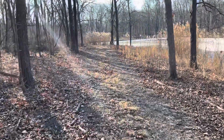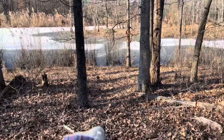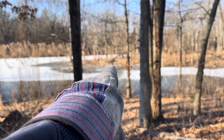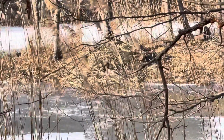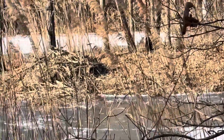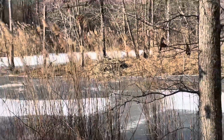Okay, here's something neat we'll show you. So off this pond here, you follow this trail. You see the cut there in the cattails. You want to cross right over there. See if I can zoom you in. That's a beaver hut piled up over there. It's not really a dam because this is a pond. They've piled a bunch of junk up there to make themselves a hut.